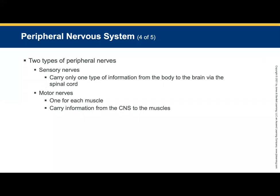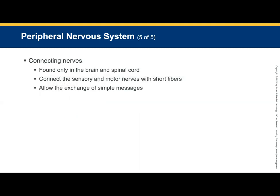The motor nerves carry information from the CNS to the muscles. So you have those one-way highways that go throughout the central nervous system, and now you know which one it passes through. The connecting nerves are found only in the brain and spinal cord. They connect.